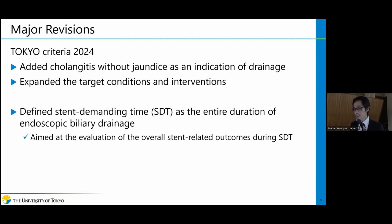Here I summarize the major revisions in the Tokyo criteria 2024. We have added cholangitis without jaundice as an indication for drainage, in addition to jaundice only. And we have expanded the target conditions and interventions as I described in the previous slide. Most importantly, we have defined the stent demand time, SDT in short, as the entire duration of endoscopic biliary drainage, which aims at evaluating the overall stent-related outcome and overall patients' experiences during SDT.